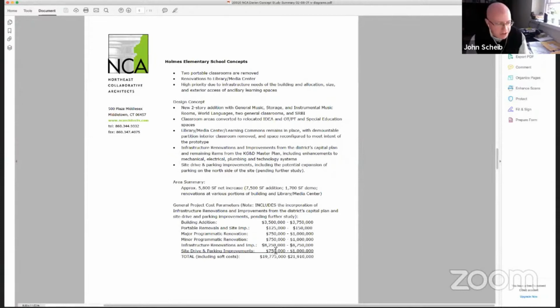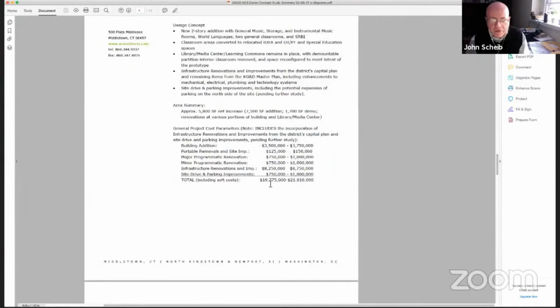And in talking with Mike, there are some urgent needs there that need to be addressed, including HVAC. So that's one of the reasons why Holmes moves up to number two in the order of proposed priority. We're saying high priority due to infrastructure needs of the building and the allocation size of ancillary learning spaces. So I think that's part of what comes into play with Holmes here. So overall, including soft costs now, roughly a $20 to $22 million overall project.